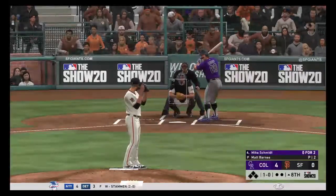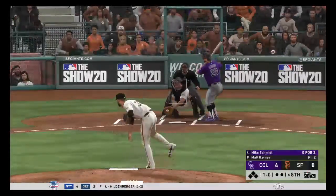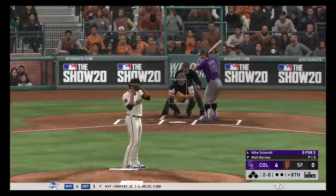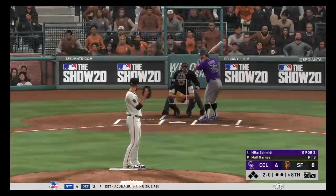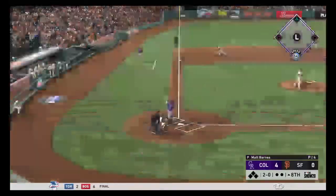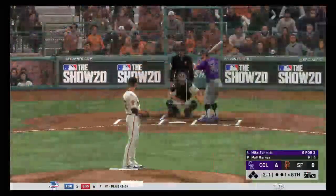He's hitless in his 2 at-bats so far. 2 balls and no strikes to Mike Schmidt. Well, this is a spot you'd like to be in. 2-0, good hitter. He's going to turn it loose right here. Pitch on the way. Rolled slowly down the third baseline, but this will get foul. 2-1.